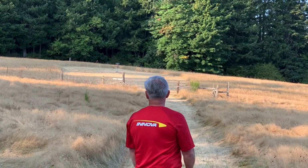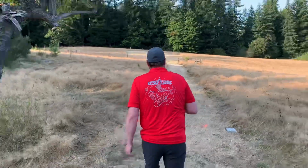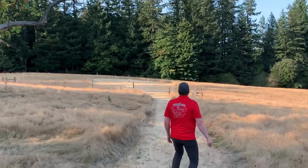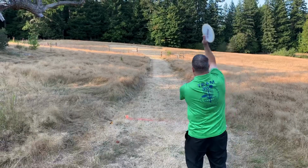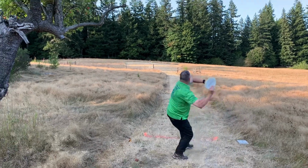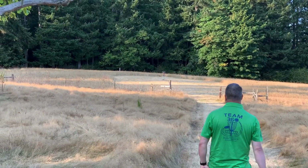So this is hole 2B, one of the temp holes, the first temp hole. And there had been lots of talk about it being OB in the tall grass. And that was just everybody who had not been a part of the tournament director crew or part of the design team. But there was no talk by them about that being OB. So it's definitely not OB. So don't got to worry about all that.